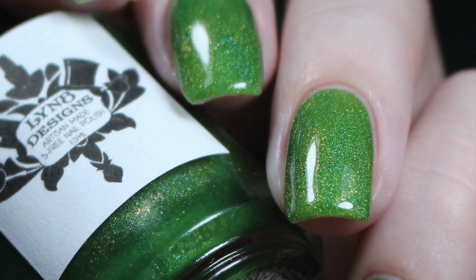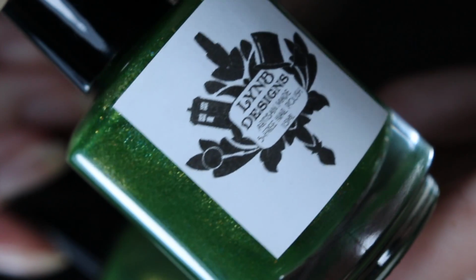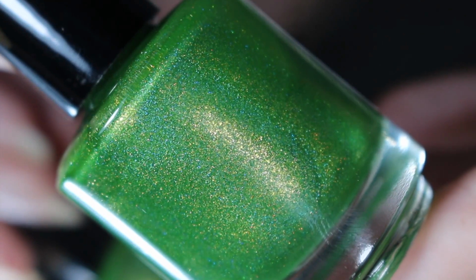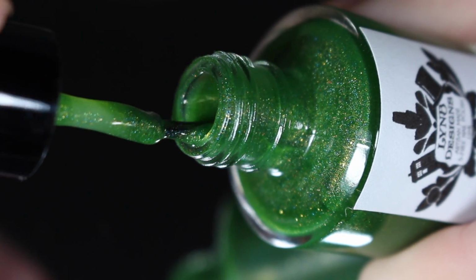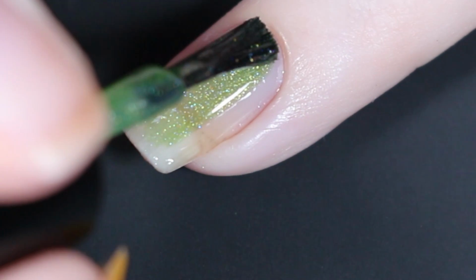The last polish of the trio is Son of a Nutcracker. This will retail for $10 as well before coupon. It is described as a bright green linear hollow with a hint of golden shimmer. So this is a bright grass green linear holographic polish. I'll go ahead and show you a brush shot, and I'll show you how Son of a Nutcracker swatched on my natural nail. I would describe this as more of a jelly base.